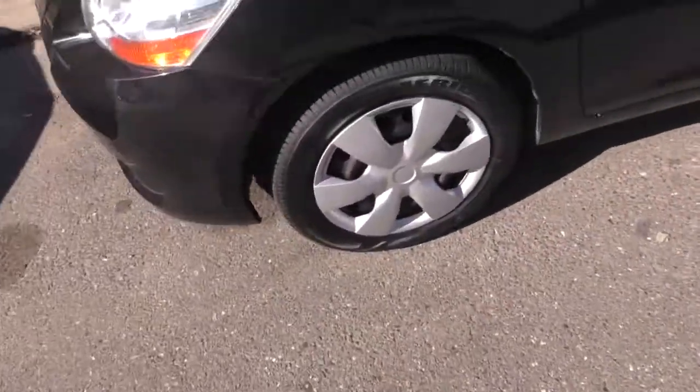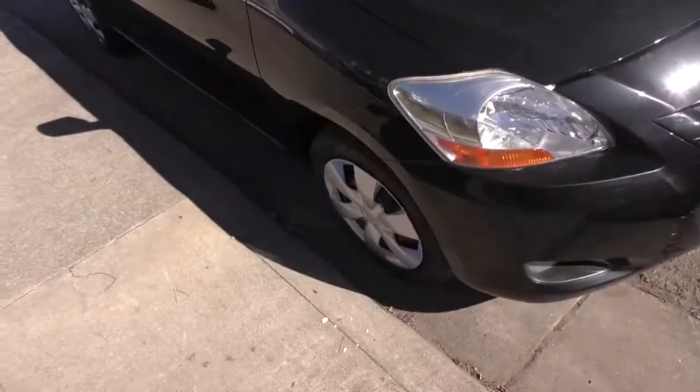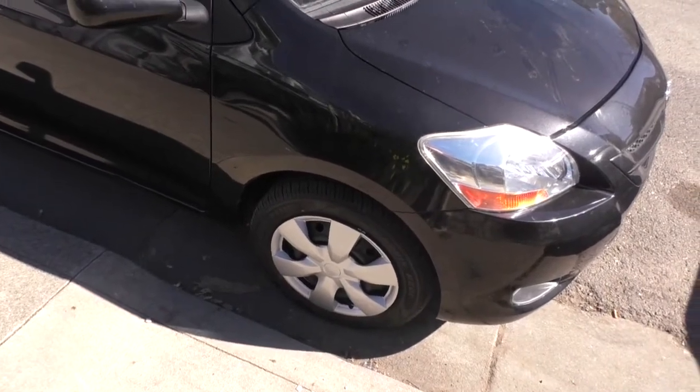It looks really nice. So the car's ready to sell. I got it on Craigslist. And I listed it really high though. I'm probably gonna lower the price, but I listed it for $5,200 right now, which is a pretty high price.